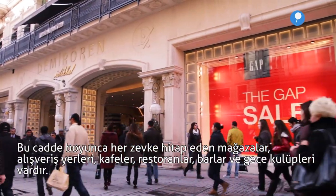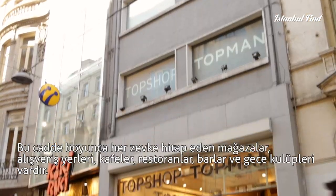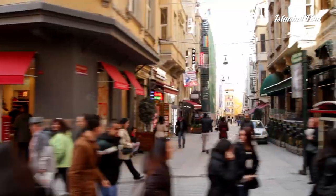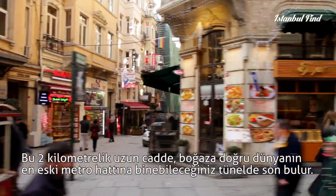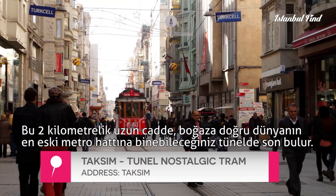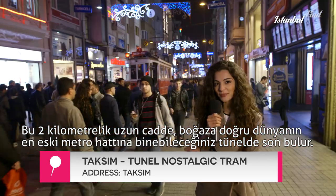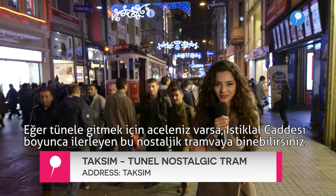Along this street, there are shops, shopping malls, cafes, restaurants, bars and nightclubs that cater to all kinds of tastes. This 2 kilometer long street ends in Tünel, where you can take the world's oldest subway down to the Bosphorus. If you're in a hurry to get to Tünel, you can hop on the nostalgic tram that goes all along the Istiklal Avenue.